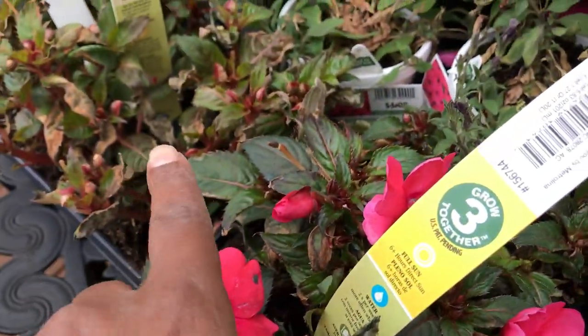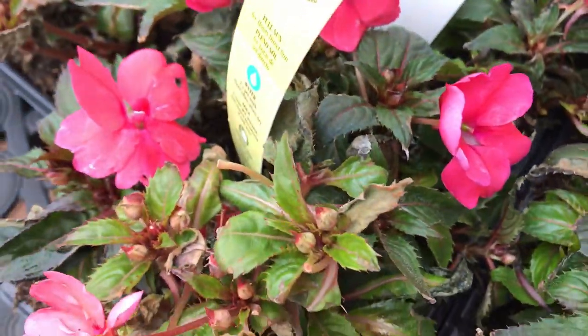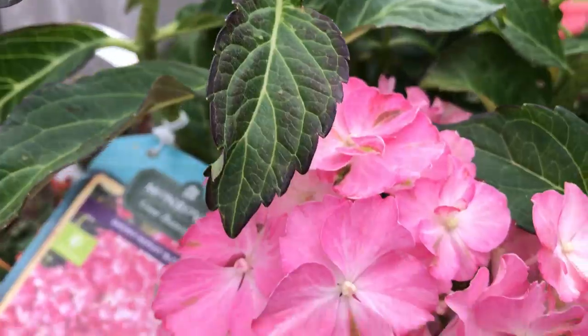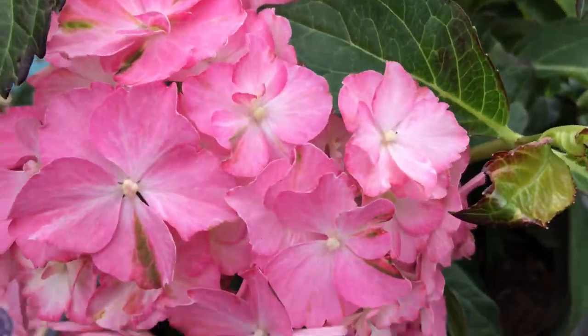So these flowers right here, they're called Sun Patience, and they were also in the Lowe's clearance area. You saw Lonnie swapping the plants out, but all of these plants here in this container were $3, and they were regularly $9.98. And as you can see, I wanted a pink hydrangea bush because I think they're so pretty.